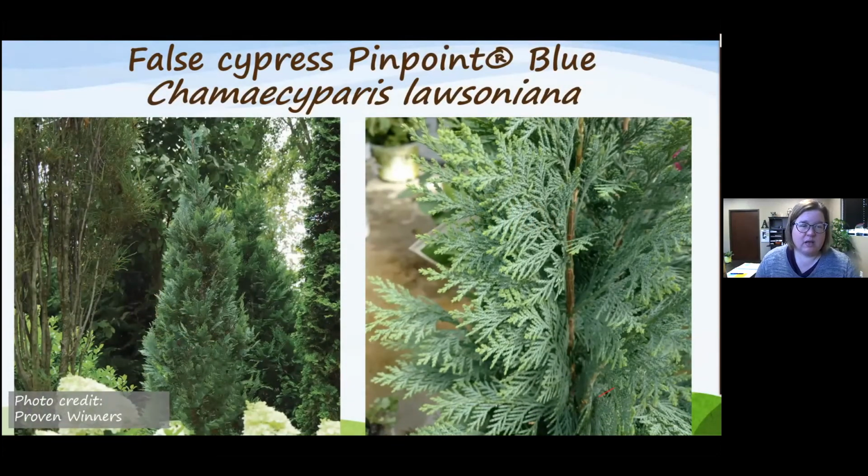So we've got false cypress Pinpoint Blue from Proven Winners. And this one looks to be kind of a native species. It's not native to Kentucky. It's native to the Pacific Northwest. So depending on where you define your native. It does get 20 feet tall, but it's very columnar, and it only gets 6 feet wide.